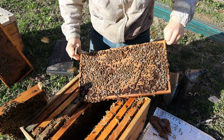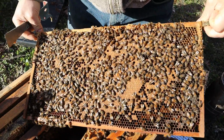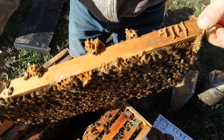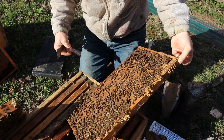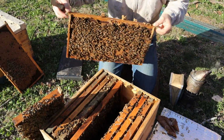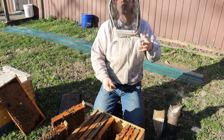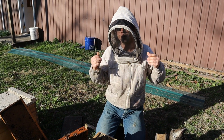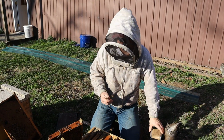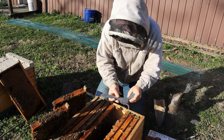So check that nice brood pattern right there. A lot of emerging bees coming out. We've got this nice pattern here. This colony is definitely smaller than the last colony that we were in. The other one is ready to go for honey production, pretty much anything we want. We want to use it for splits, raising queens. It's got the power to do it. This one right here has got the potential to do it.